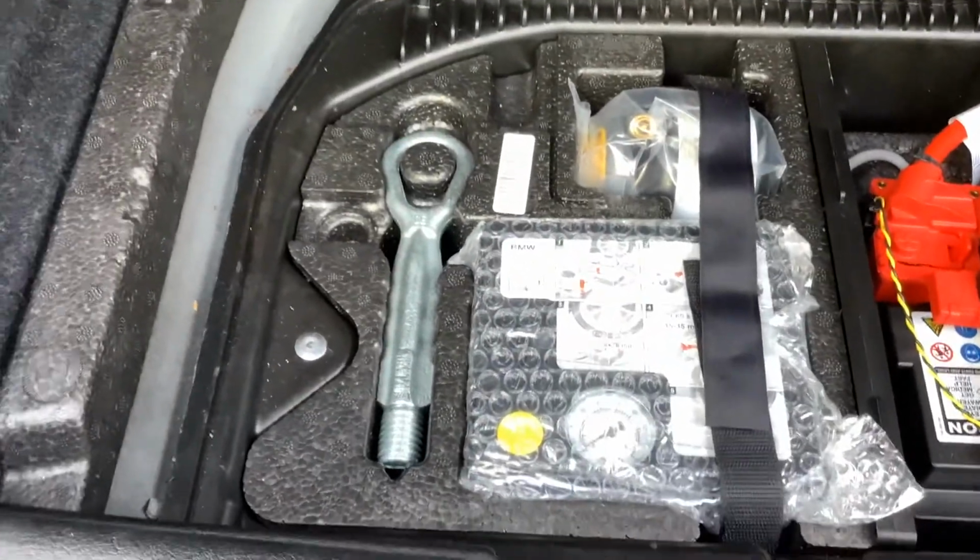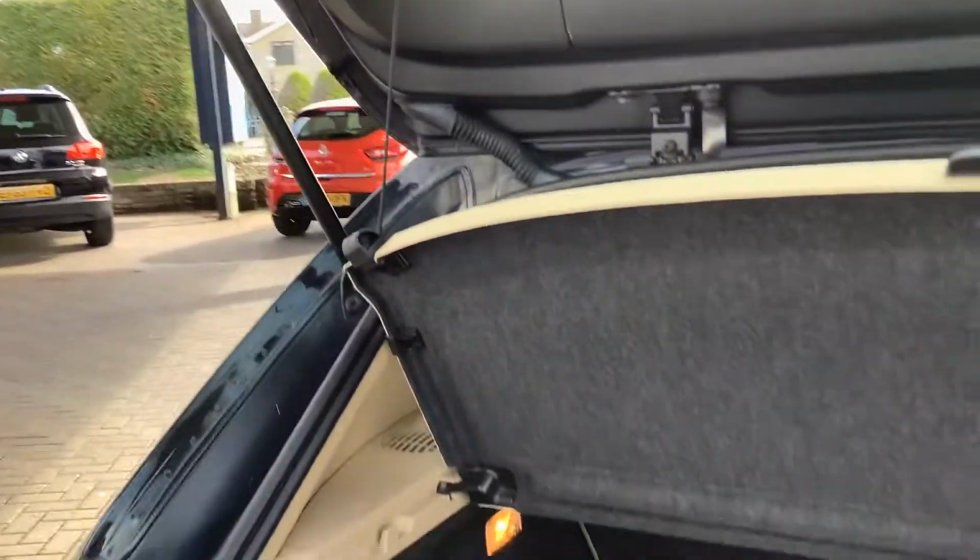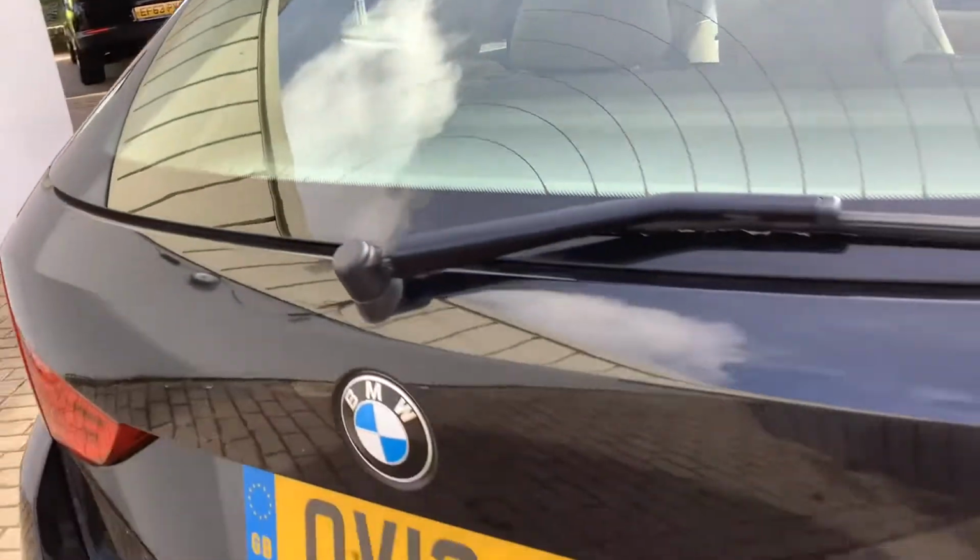In the boot, little split floor there. And then under here we've got what is like the battery and inflation kit. So you've got that there. And then these just sit up there, so we're just popping that on there. And the same with this one on this side as well. There we go, so just put that up there. And there is a warning triangle on the inside.